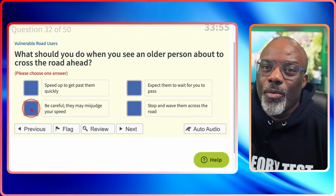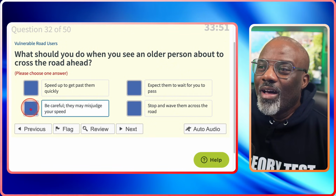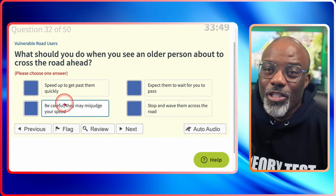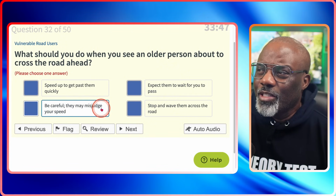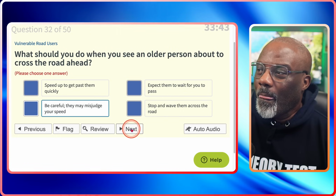Yeah, when you get to a certain age, apparently, and I'm not too far off that age, speed and distance becomes an issue. So yeah, they may misjudge your speed and distance. Stop, and again, you got wave in that, so get rid.